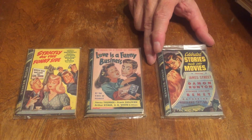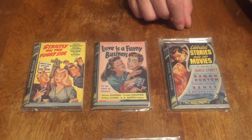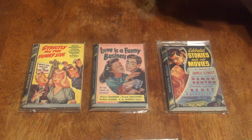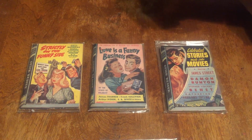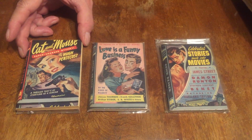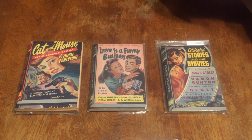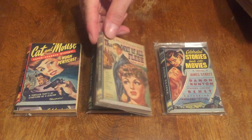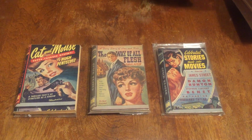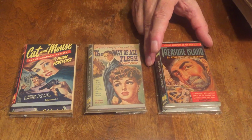And you have Damon Runyon and other authors, Vincent Starrett, in that series. Number 128 is Cat and Mouse by Hugh Pentecost, crime thriller. Number 129 is The Way of All Flesh by Samuel Butler. Number 130 is Treasure Island by Robert Louis Stevenson.